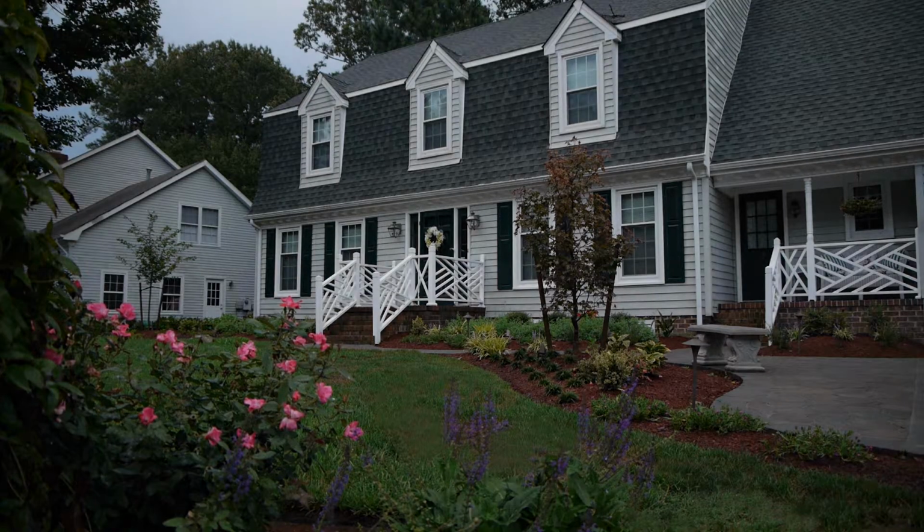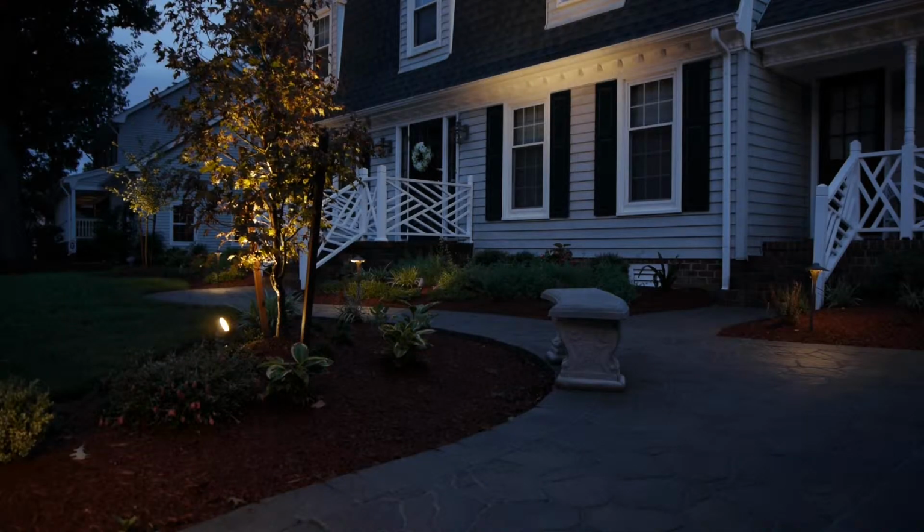Enjoy your landscaping at night with our low voltage outdoor lighting system.